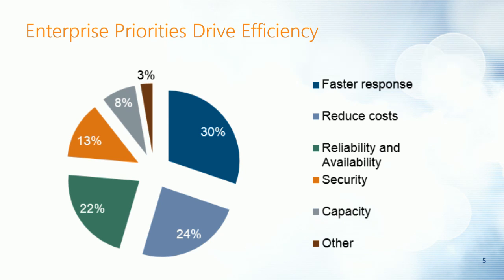So if we think about enterprise priorities, and this is some background data from our Voice of the Enterprise studies, it's looking at really what enterprises are trying to do in terms of prioritizing investment in IT. And if you think about what those priorities are, they're probably not going to be all that surprising, but I want to point them out because we think about what we're trying to invest in. We want to be able to get faster response to the lines of business that we're serving. We want to be able to become more efficient to reduce costs. We want to make sure that what we're delivering is reliable and available. And by the way, it's got to be secure at the same time.